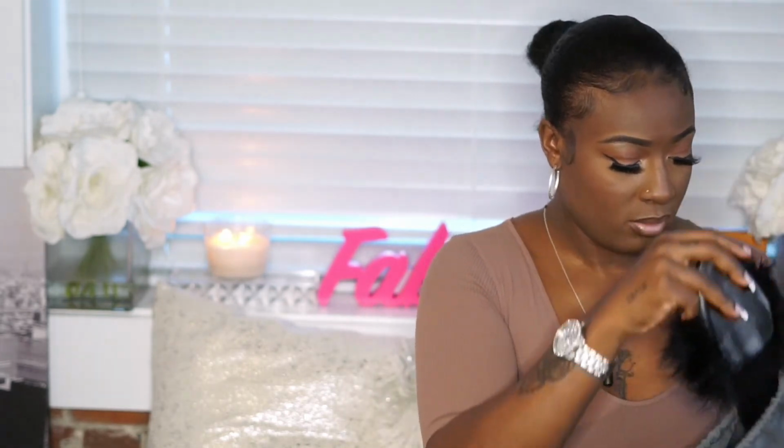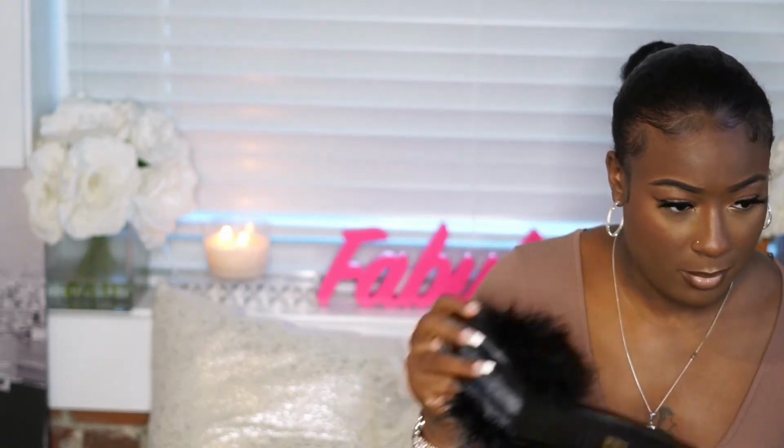My last item. I typically do not keep my shoes in the dust bag, but my boyfriend is very anal about preserving shoes and stuff, so it's not me. Now with stuff dropping in my room, that's scary.